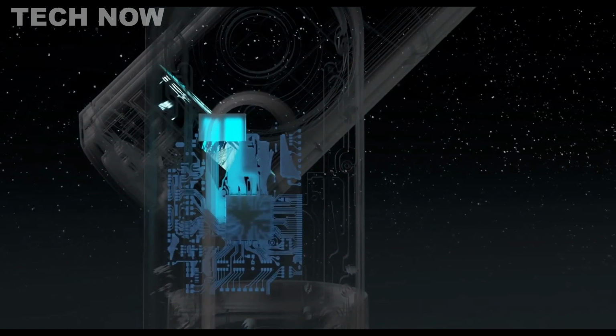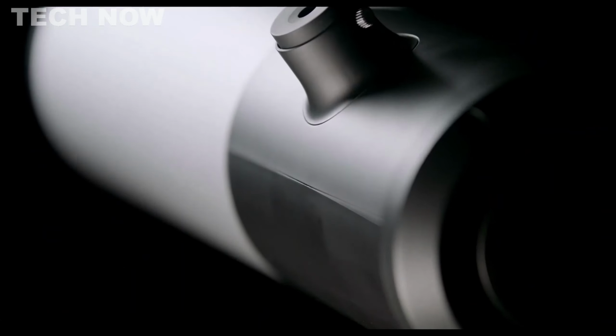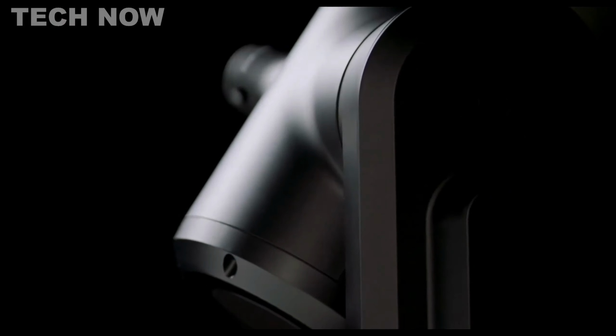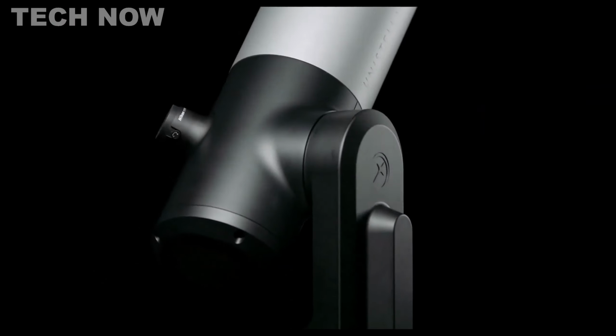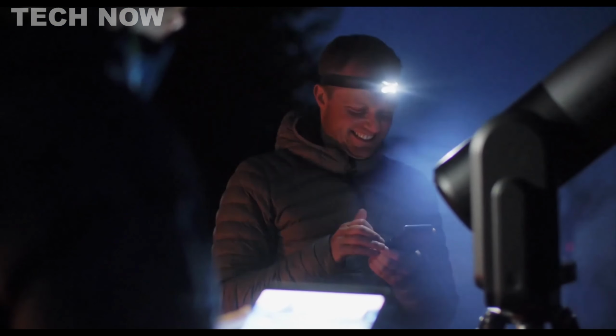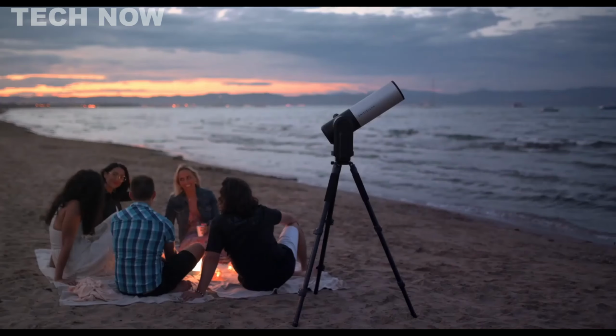What sets the eVscope 2 apart is its sense of community. Users can share their discoveries with up to 10 observers and connect with a global network of 5,000 users. Additionally, Unistellar collaborates with esteemed scientific institutions like the SETI Institute, enabling users to participate in citizen science programs, detect asteroids, planets, and supernovae, and contribute valuable data to scientific research.